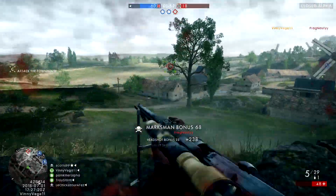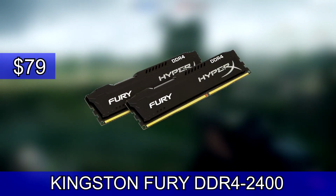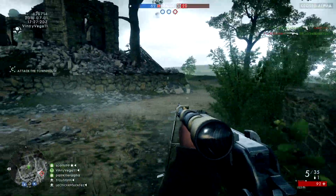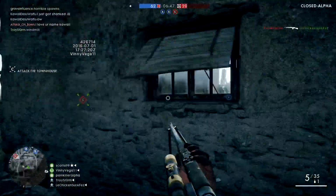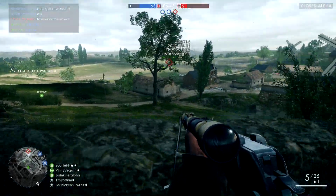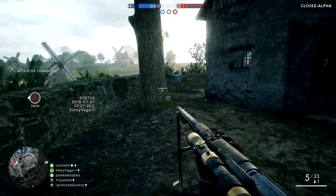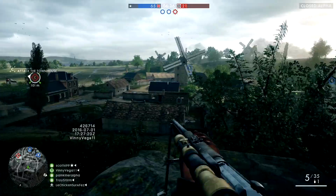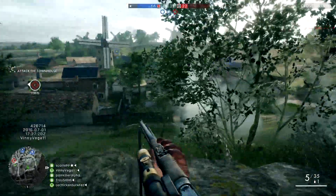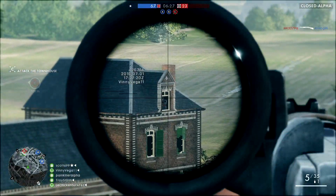For the RAM, I chose 16 GB of Kingston Fury DDR4 2400 MHz. This is going for $79. Now this is a pretty good deal for 16 GB of RAM, considering that it used to be $120 for 16 GB of DDR4. It's amazing how much the prices have really dropped. I know you only really need 8 GB for gaming, but 16 GB gives you that little bit of extra headroom, and it's right in that sweet spot, in my opinion. Definitely good RAM for the price, and it looks good too with its black color scheme and its low profile design.